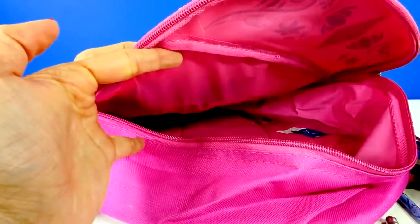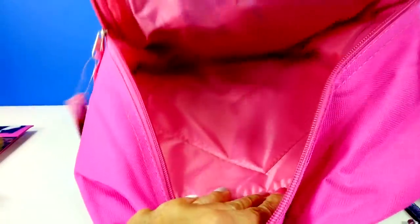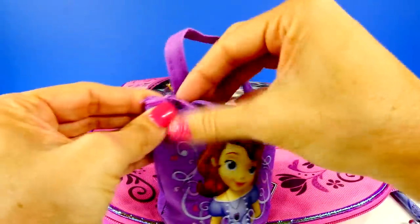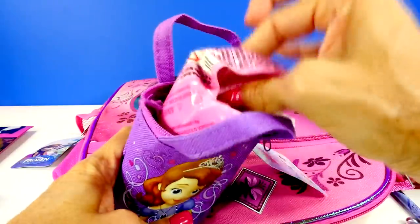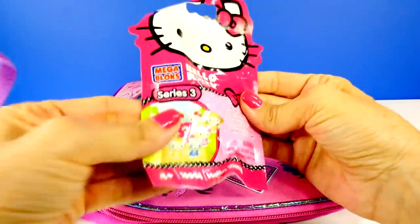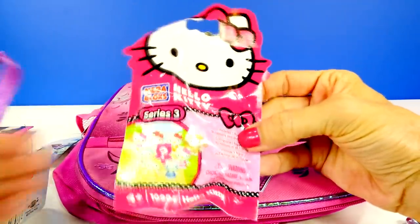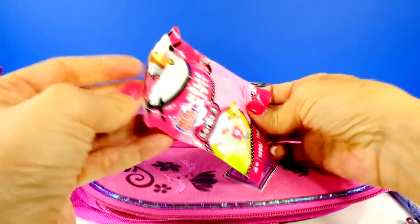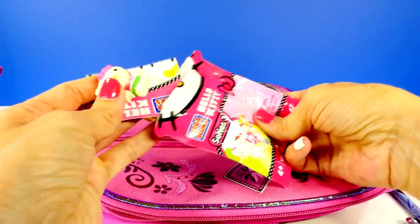Okay, so there's just one last thing in the main compartment of this backpack, and it is this. And what is this? Oh, this is a little Sofia the First bag. Let's see what's on the inside here. It's very full. Aha! We have a Hello Kitty Series 3 blind bag. Let's see who we have. Should we do it now or should we wait? Let's do it. Oh, I don't have any scissors. Okay, good, I got lucky. You guys know I struggle opening these blind bags. I am not good at it.